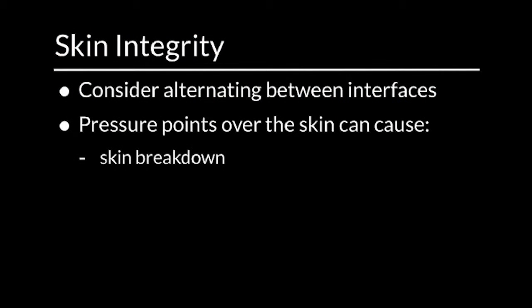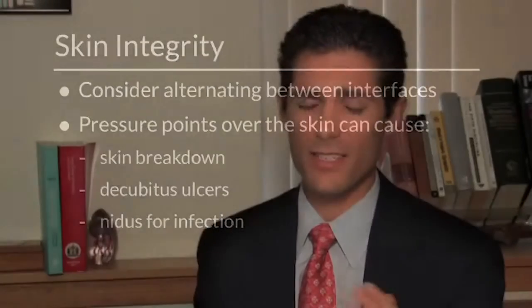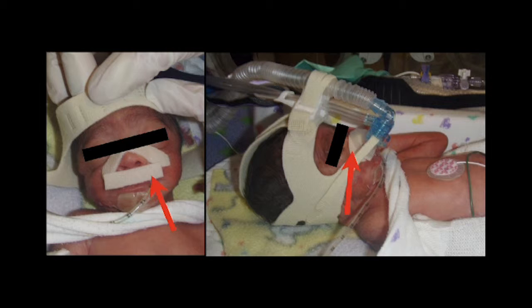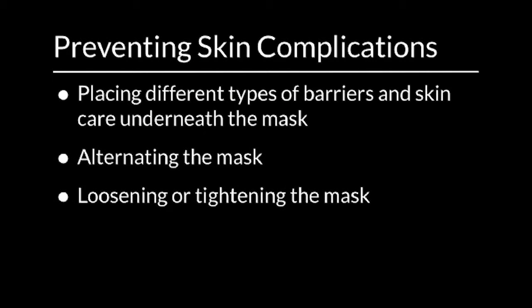that the pressure points over the skin can cause skin breakdown, actually decubitus ulcers, if you will, that are a nice nidus for infection. This is definitely a concern, especially for our immunocompromised patients, and something that we watch for very closely. You can sometimes circumvent these by placing different types of barriers and different types of skin care underneath, or simply, as I said, alternating the mask and loosening or tightening appropriately.